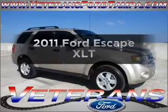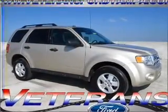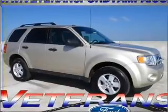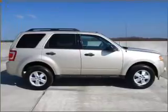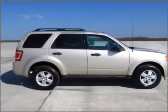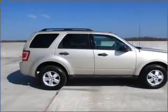Introducing the 2011 Ford Escape. If you're looking for a first-rate auto, this one could be yours today. With an efficient four-cylinder engine connected to a smooth-shifting six-speed automatic transmission, premium wheels give a more luxurious look. The anti-lock braking system will help deliver you safely to your destination.